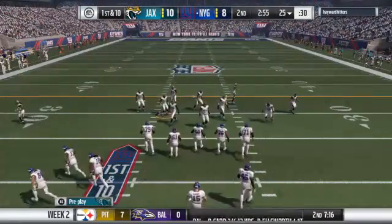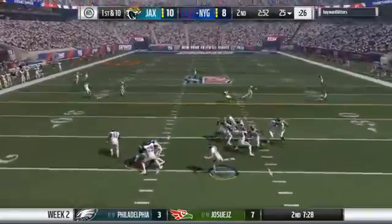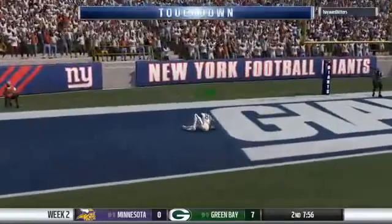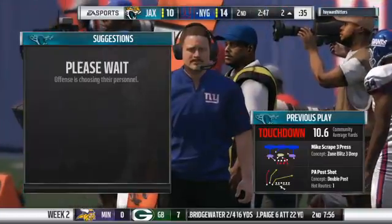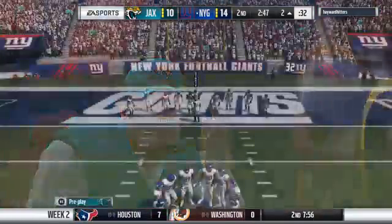Hey, we got tight right. Hurry up, here we go. Now a play fake here on first down. He's going to loft one deep left, and that's caught inside the 30. And all the way in. Touchdown, New York. Will Fuller, his first touchdown here of the new campaign. And the Giants are going to jump back in front.